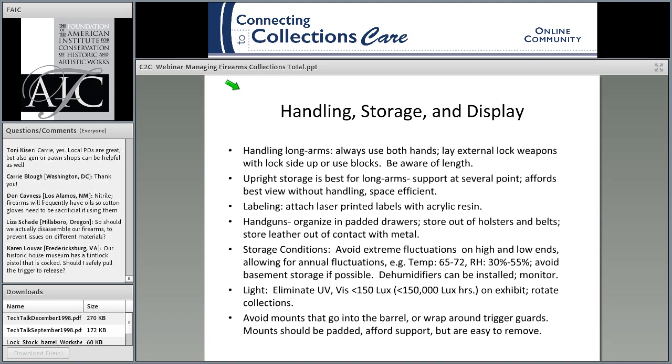Or use blocks to hold them upright, or a padded vise. Upright is for long-term storage. It's best for that, to support them at several points. It also affords the best view without having to handle them. The tags are accessible, and it's also efficient in terms of space.